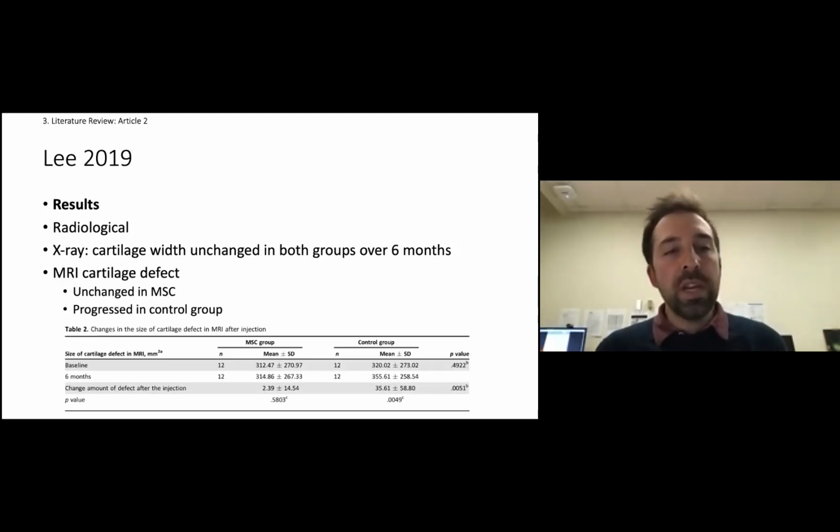So radiologically, we talked about the limitations of X-ray, so we're not going to go over that. We're going to look a little bit more at the MRI, where the way that they calculated in this study is basically the software during the MRI scan is able to compute and put together the overall cartilage defect in squared millimeters. So they took this score at baseline and at 6 months, and they see what the difference was between the control group and the MSC group.